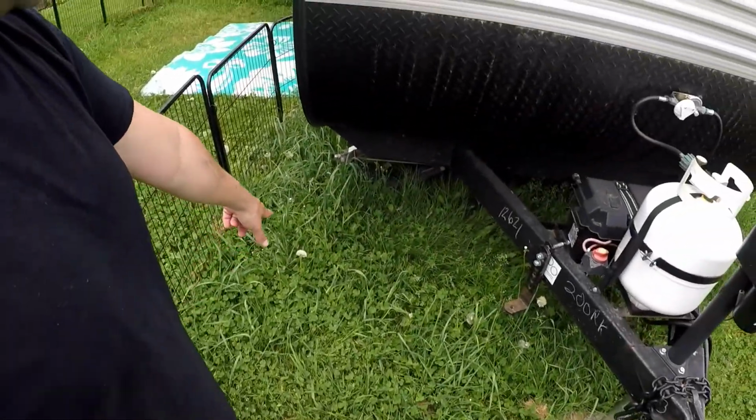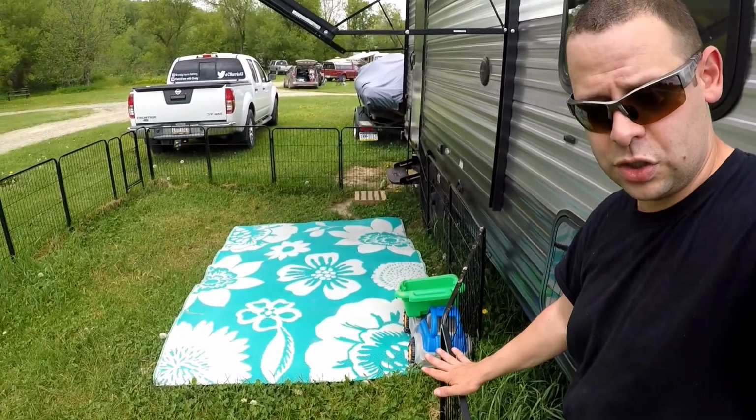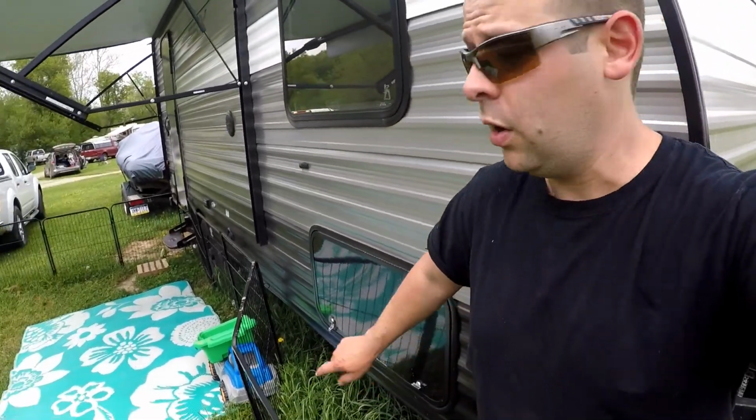Now you can see my lawn isn't mowed. I just got back up here. We've left this camper as a seasonal. I had to bend him out, kick him out here just a little bit so I can get into my front storage compartment. We'll get to the front storage compartment in a little bit because I've got one issue with this camper in the front storage compartment.